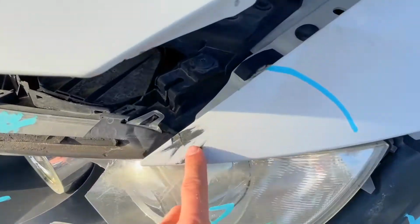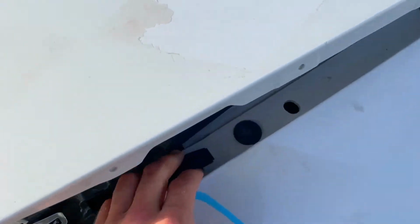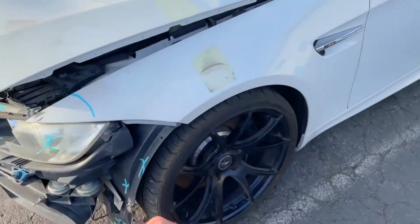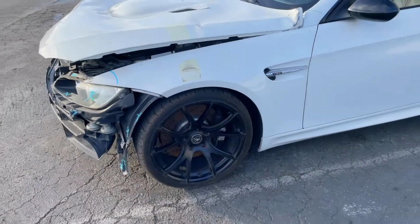Actually, this fender might be salvageable. Yeah, it's not as bad. All the tabs are good. Yeah, definitely, we will keep this one. We just need to clean it. Is that glue, or what's the tape? Something glue. We will need to clean that, but it's okay.